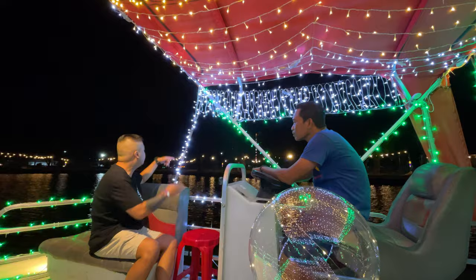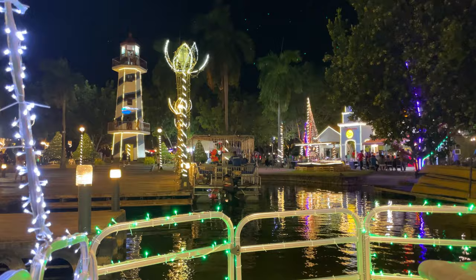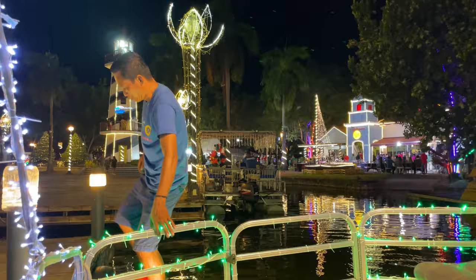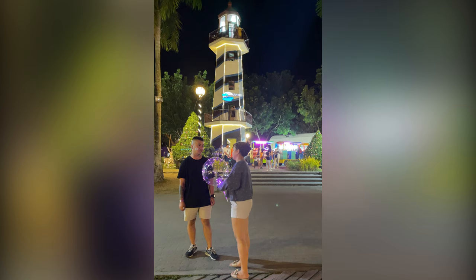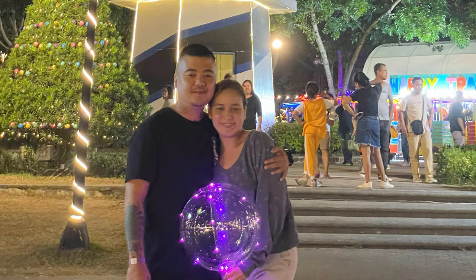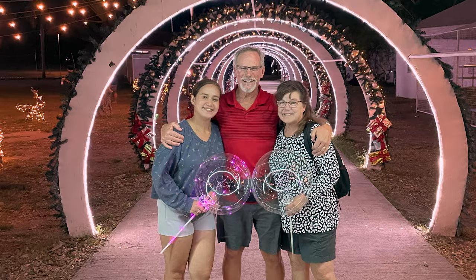Oh, it's dark out there now. Yeah. We're at the Lakeshore. Countdown to Christmas. Oh, that was so fast. December 2023. Thank you, Mark. What a great tour and air conditioning, too. One, two. I'm one lucky guy.